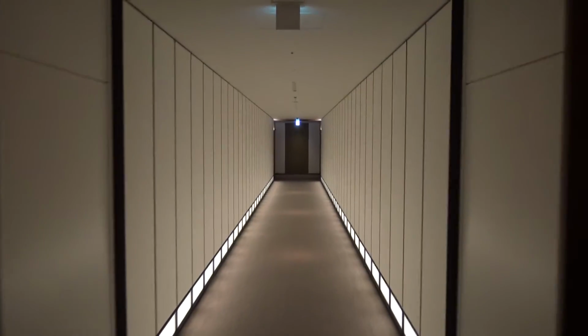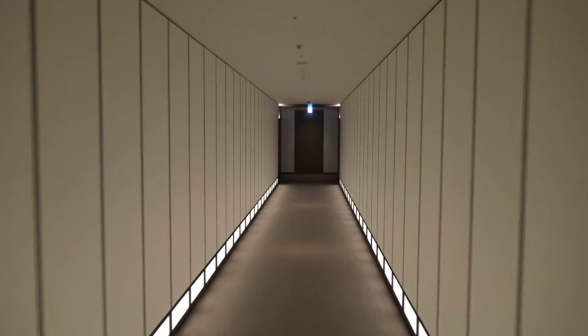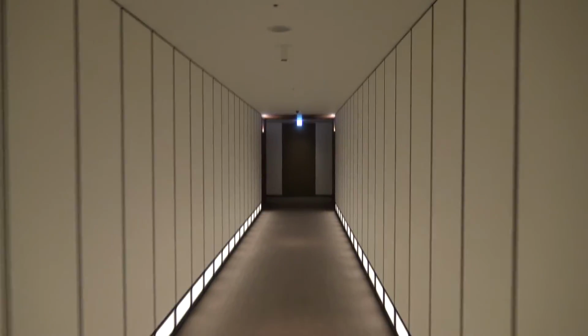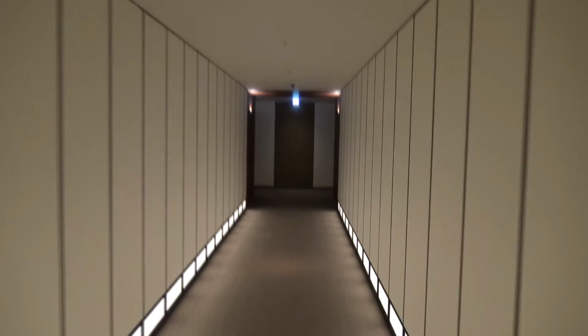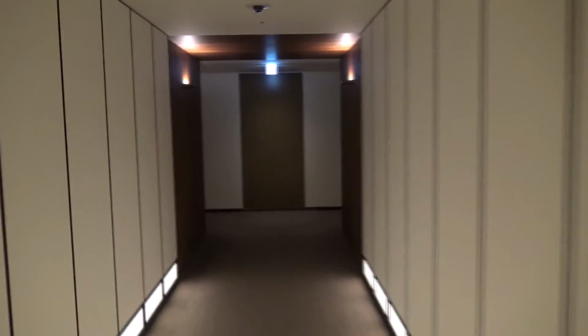And when you get out on those floors, you get to a hallway that looks like this. Something out of a very Japanese or kung fu movie. This white rice paper wall covering. It's a fairly long way to get down here. Then you turn left and this brings you to the guest rooms.